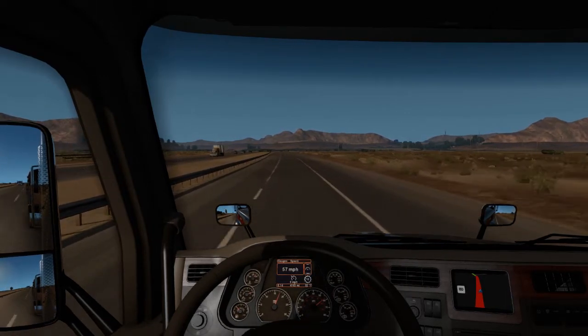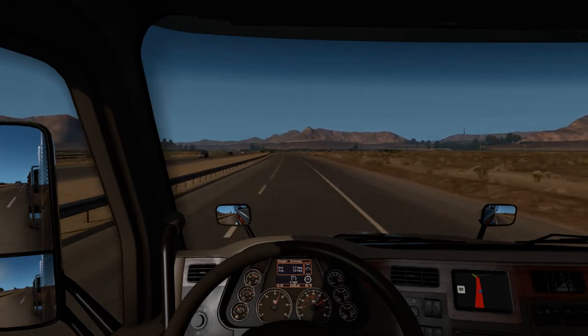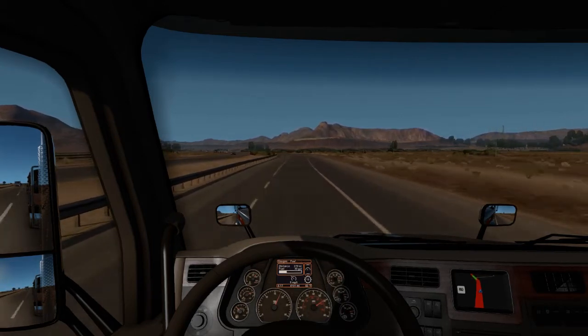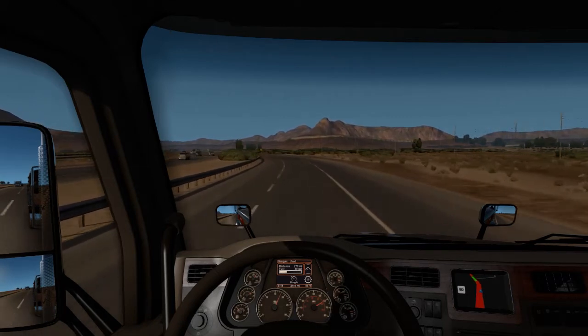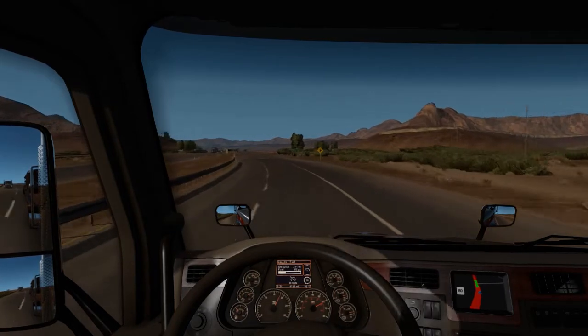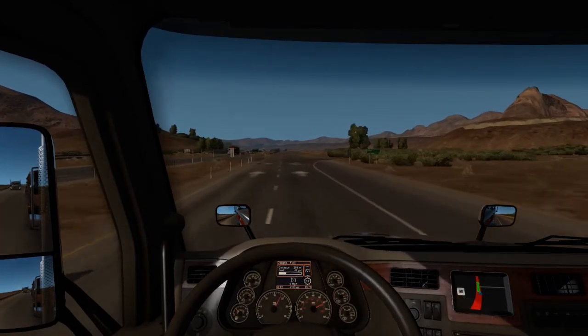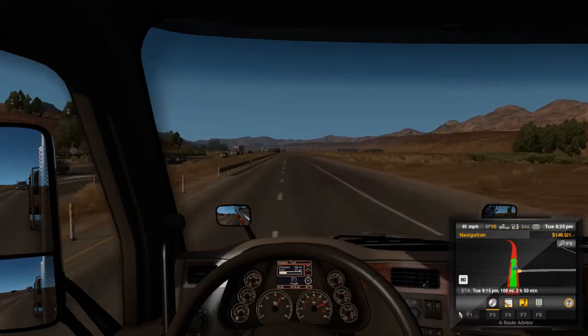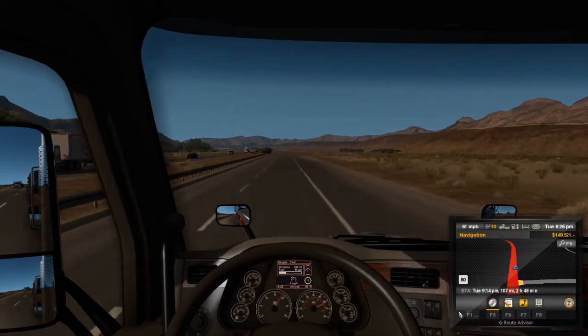57 mph, digital readout there. We're averaging 4.2 miles per gallon. We have 49 gallons left, can go another 279 miles. And we have another 100 miles to go, so we're gonna have to fill up once we get there.